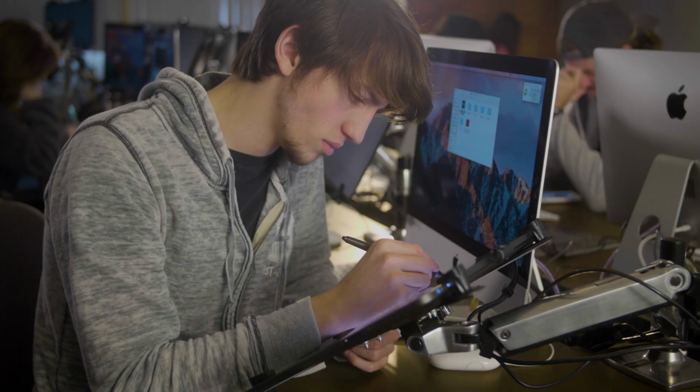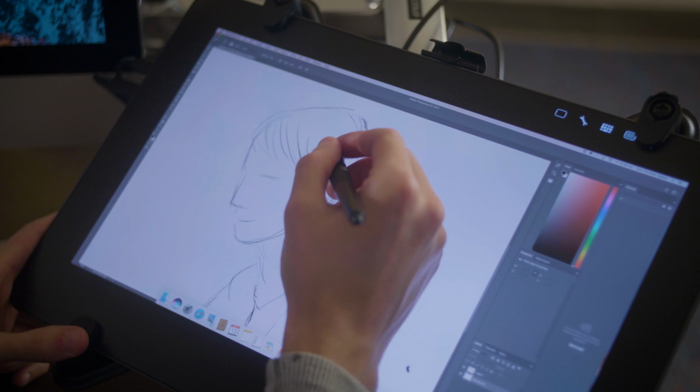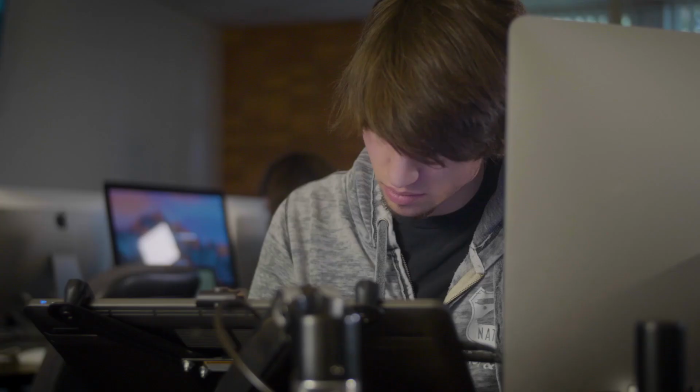This year, I'm interested in the Cintiqs that are in the Lemons Lab. It's very different from having a flat surface drawing and then having it translate in front of you than to actually draw what you're doing. And with this new lab, we can learn a little bit of everything, which is really nice.